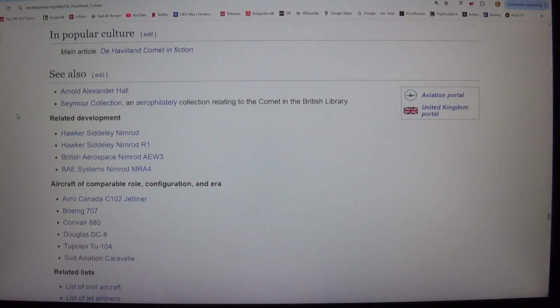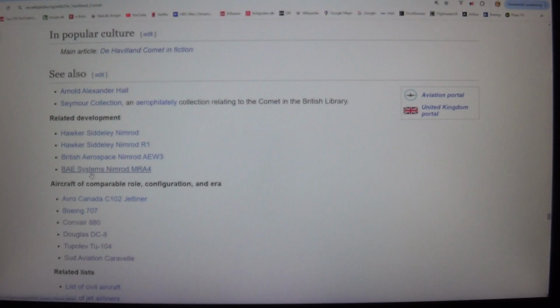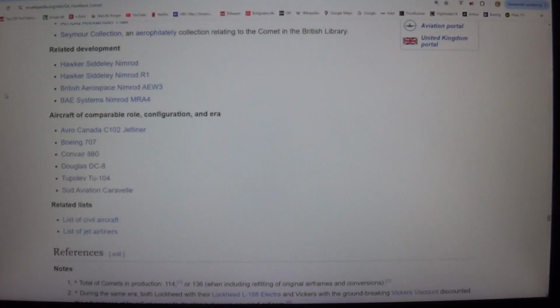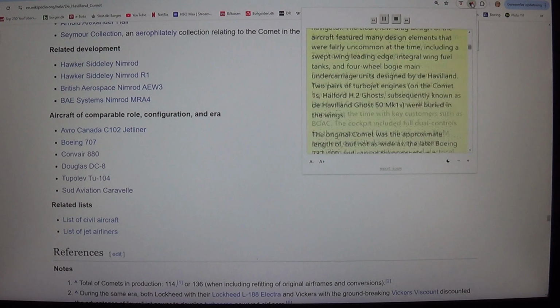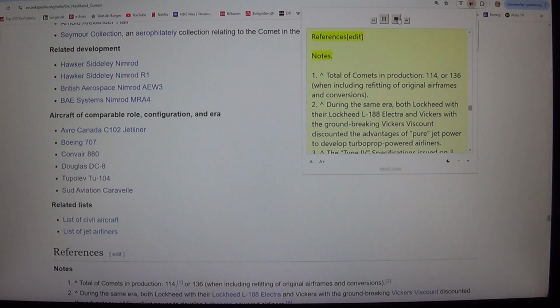Aircraft of comparable role, configuration, and era: 1 Avro Canada C102 Jetliner. 2 Boeing 707. 3 Convair 880. 4 Douglas DC-8. 5 Tupolev Tu-104. 6 Sud Aviation Caravelle. Related lists: 1 List of civil aircraft. 2 List of jet airliners. References.